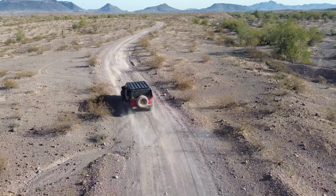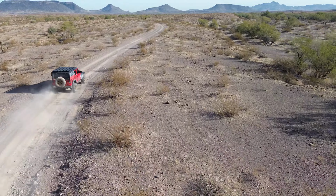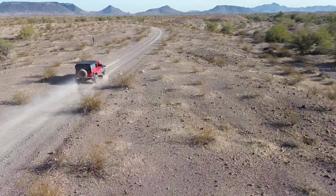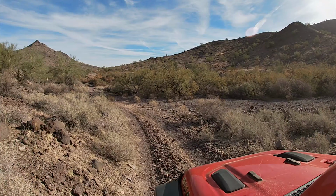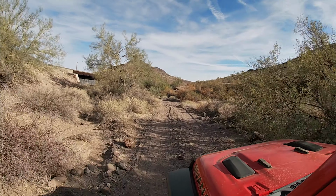Now, as I was cruising along this route, eventually I did pop up next to the train tracks that will start to take you into Phoenix, which was actually kind of cool. I was not expecting to run into the train tracks whatsoever, and I got to go under a few of these little underpasses a couple times.